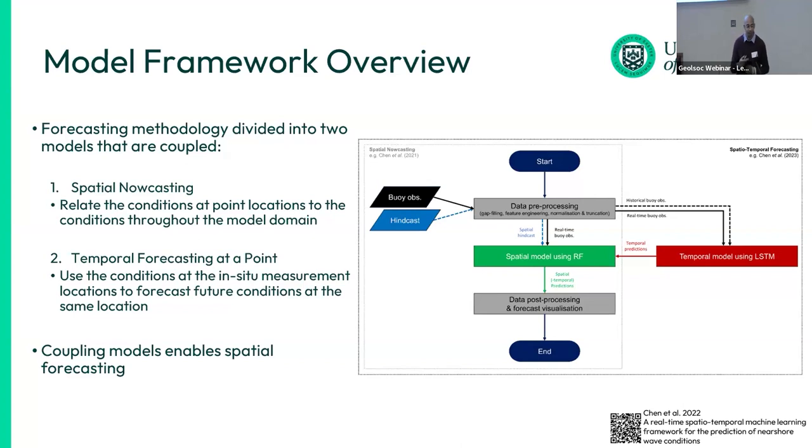There's some pre-processing which involves gap filling. I don't know how many of you have ever worked with wave buoys, but you quite often get dropouts, especially during large storms, and you'll have errors when they reach the end of their mooring and things like that that will need to be corrected for. So that's all taken care of in a pre-processing step. And then we train the two models separately and then use the output of the temporal model to run the spatial model.